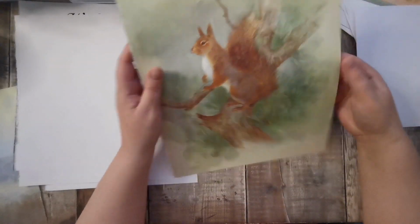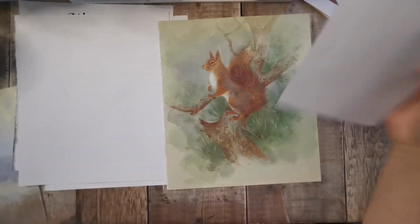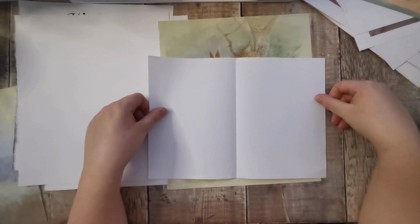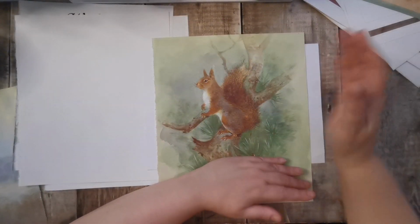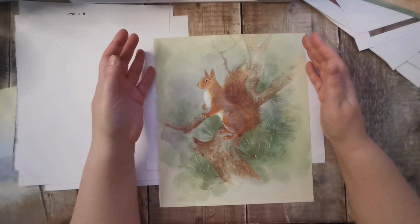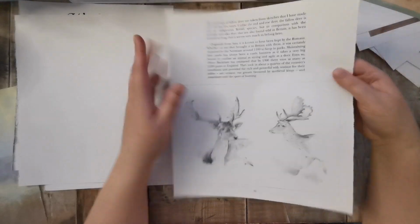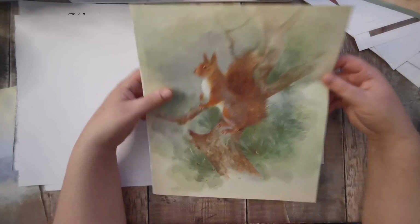Now I obviously don't want to fold it like that, but it could go in the centre, couldn't it? Because I could take some off that way, some off that way. So that would be a nice centre page, and I could back it with something else and then have it as pockets at the side. So that's going to be a page, so that's going to go there.